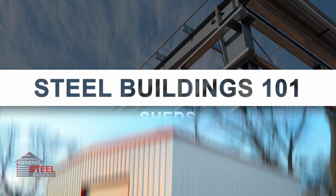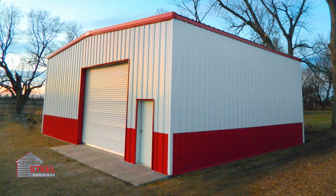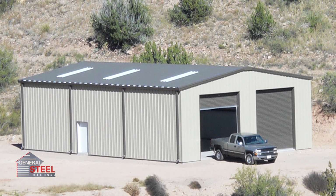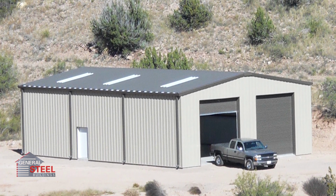General Steel designs, engineers, and ships complete steel-framed sheds for a wide variety of uses. Compared to wood-framed sheds, steel-framed buildings last longer, provide enhanced security, and are much easier to maintain over the long term.